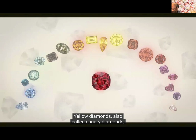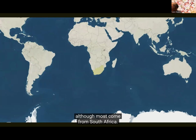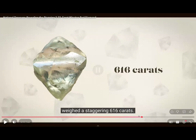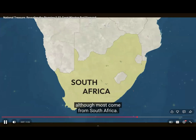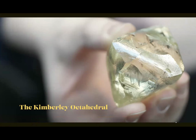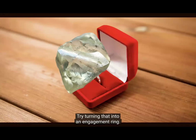Yellow diamonds, also called canary diamonds, get their radiant color from nitrogen. These diamonds can be found all over the world, although most come from South Africa. The largest natural yellow diamond ever discovered weighed a staggering 616 carats. Hello? Look at that thing. It's the Kimberly octahedral. Look at that, y'all. Try turning that into an engagement ring.